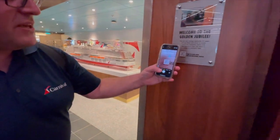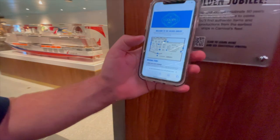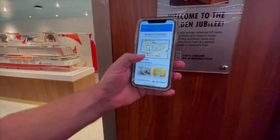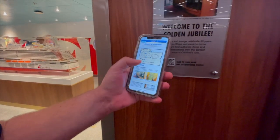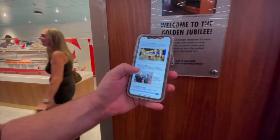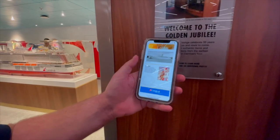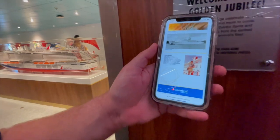Here, if you scan the QR code, right, and you pull it, right, and it gives you the Golden Jubilee. Yeah. And here's a little guide to tell you where everything is. That's great. And then if you go to the very end, you'll find a familiar face. Oh, God.